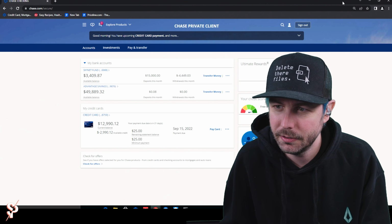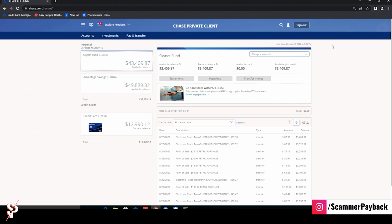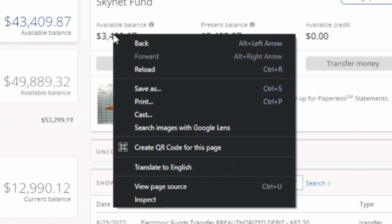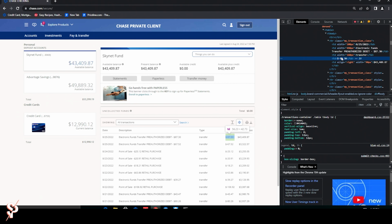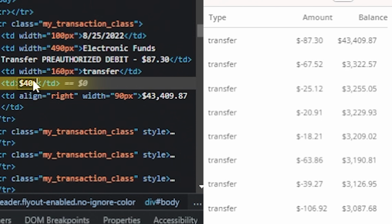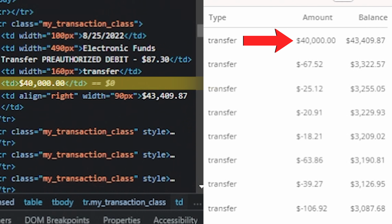A black screen. What they've done is I told them that I can't see my screen. So they're going to go in here and they're going to right click on the available balance and hit inspect. I am not doing this. The scammer's doing it. So they're going to go here and they're going to put in the refund. So they're going to show the balance is 43,000. And they're going to try to steal 40,000 from me. So 43,000. And you can see they're putting that in as the transfer amount. And then they're going to go change the description now.